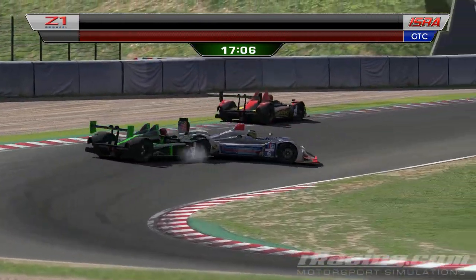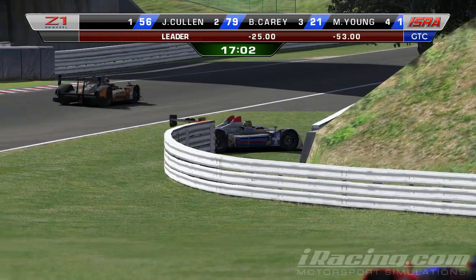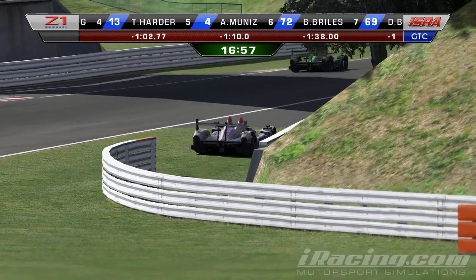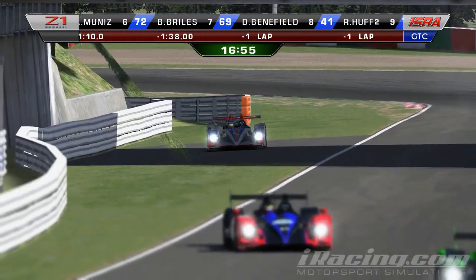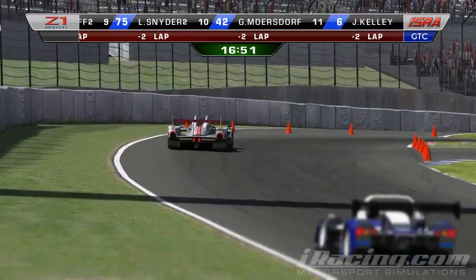But knowing also too, oh no, that's okay. Well, there's more damage. That's unfortunate. Gilmar got into the back of John Kelly there. I'm not sure exactly what happened. And that's Benefield going off the circuit there as well. So he was able to hold on, but that was unfortunate for John Kelly.